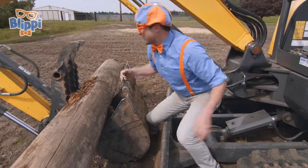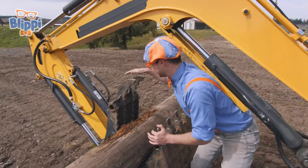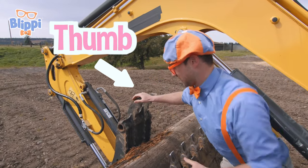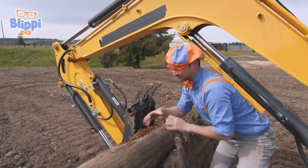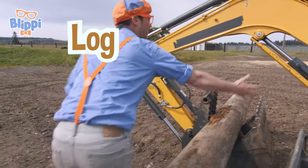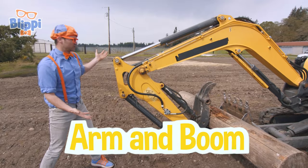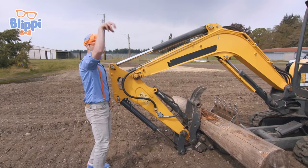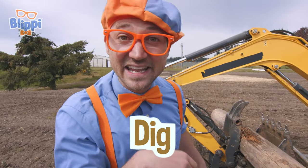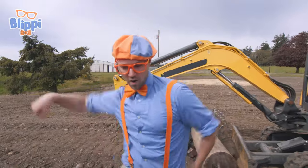Yeah! Whoa, whoa, look at this. This kind of looks like a big tooth. But this is actually called a thumb. Wow, the thumb is used to grab things, just like this log. Whoa. And all this is the arm and the boom, which then can lift up, swing around, and use the bucket to dig. Yeah, I think I should hop on in and do some digging. Woohoo!